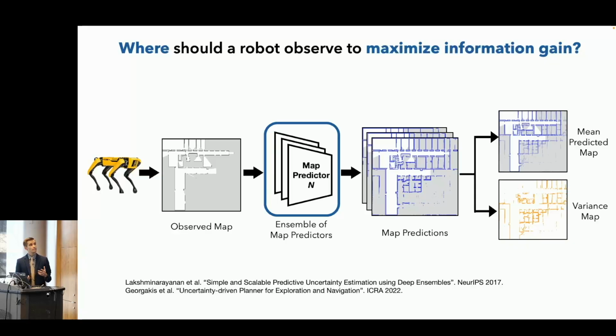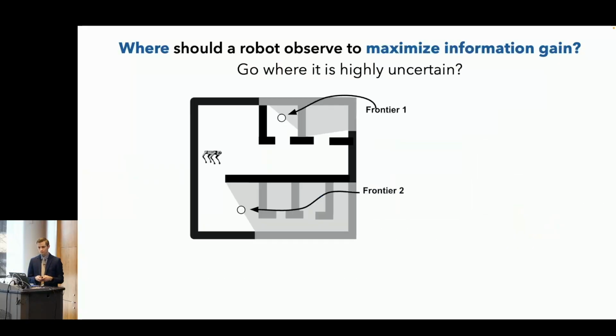In our work, we leverage a map predictor. We take in our accumulated observed map, and we pass it through an ensemble of map predictors, and that gives you a set of map predictions, which we can then average to create a unified map. As well, we can take the variance of that to create a notion of uncertainty of our predicting model. And so now we can predict what is in this unseen space.